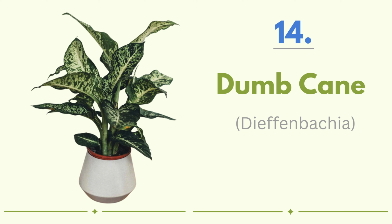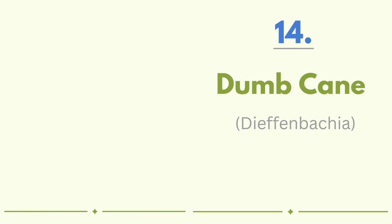Just a heads up though, this plant can be toxic if ingested, so keep it out of reach of pets and small kids. But don't let that scare you away. Just use some common sense. If you want a gorgeous, easy-to-care-for plant that adds a tropical feel to your home, the dumb cane is a fantastic choice. It'll thrive indoors and make your space feel vibrant and inviting.